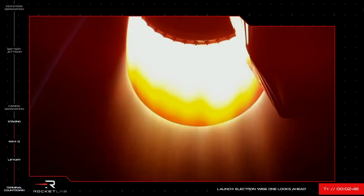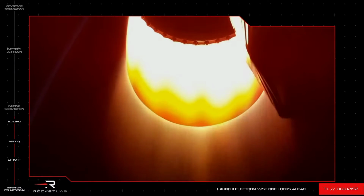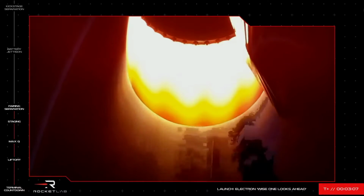You can see on your screen that Electron's first and second stages have successfully separated. The single space-optimized Rutherford engine on Electron's second stage is glowing red as the nozzle radiates heat from the exhaust. Because the vehicle has now cleared the majority of Earth's atmosphere, we can get rid of the payload fairing to shed some extra weight. We should see that on our screens shortly.